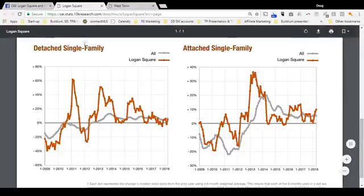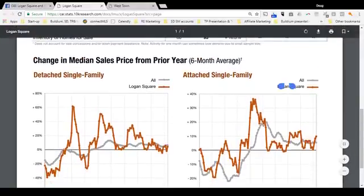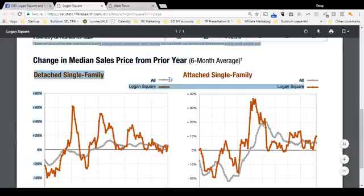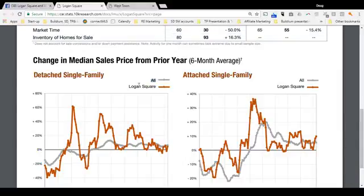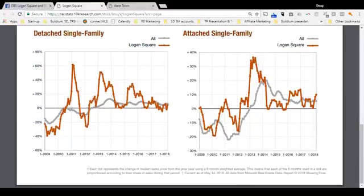Okay, change in median sales price from prior year. So the gray line represents all properties in Chicago, and then the brown line represents Logan Square. If you look at detached single-family homes, you see we're down here in the trough. That's when the housing market just crashed. 2009, looks like there was a little spike in 2011, but then it went back down in 2012. Rose up again at 2014. Some fits and starts, but it's kind of trending downward, flattening out.